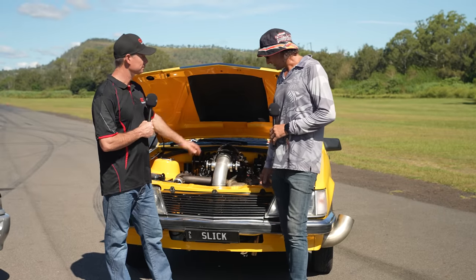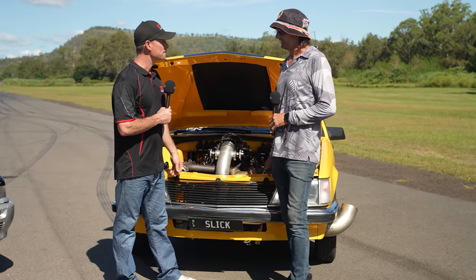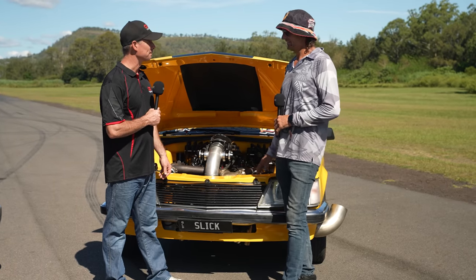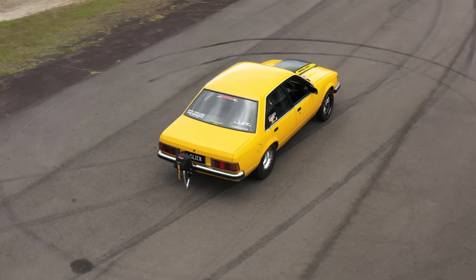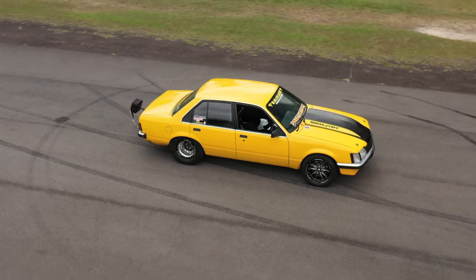Future plans? Obviously, I still love power skidding. I can't stop skidding, but we have been drag racing a bit. I went and did my licensing and stuff like that. I've only done a couple of quarter mile passes. Its quickest time so far is an 8.3 at 168 miles an hour on its third pass.